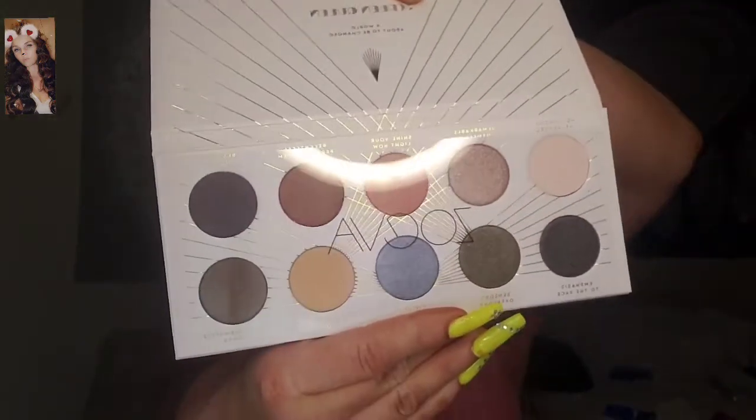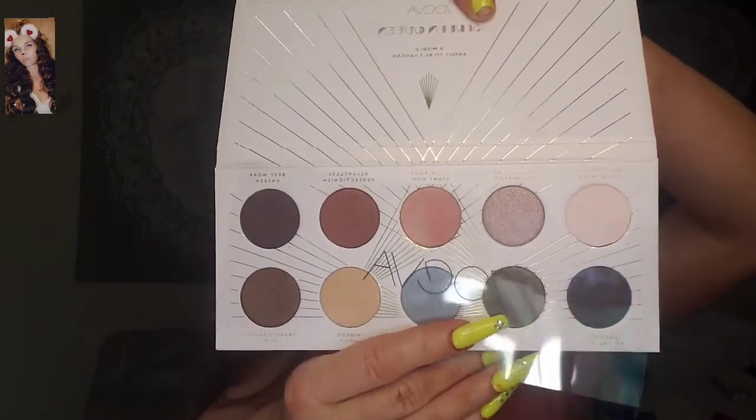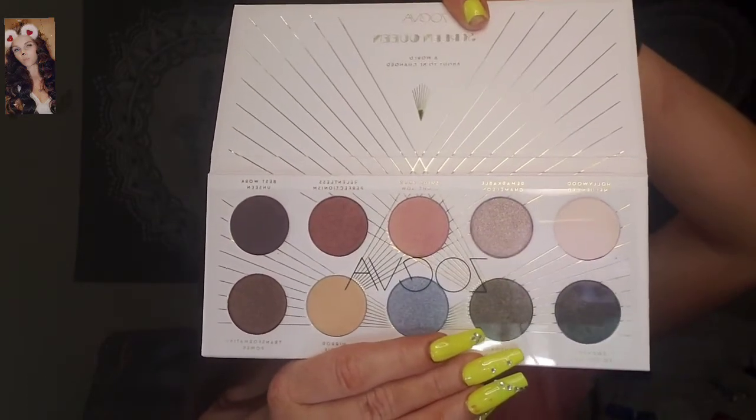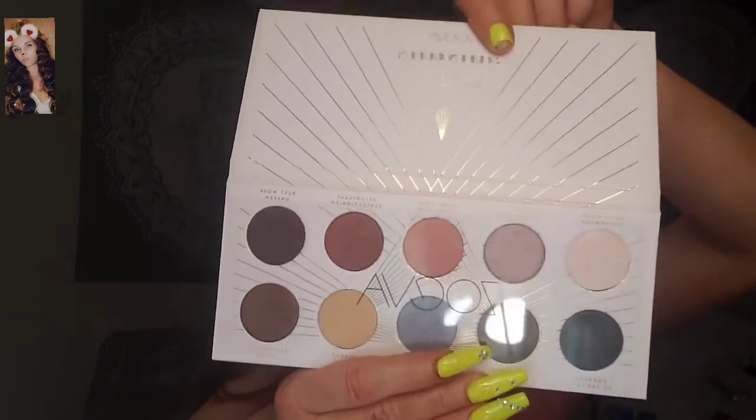But there's the little covering, the plastic cover. It says Zoeva on it. Yeah, it's got to be that. Anyways, there's that. Super pretty. I definitely think it's gorgeous.